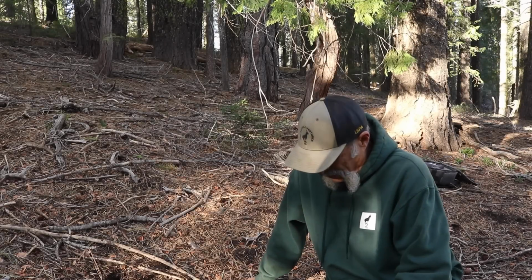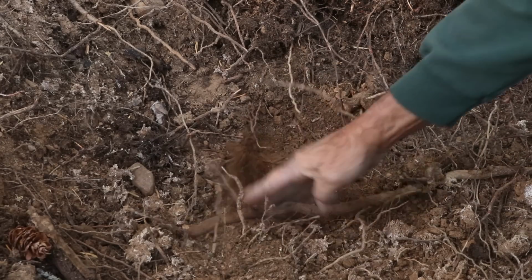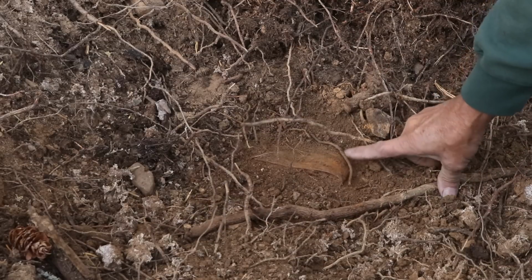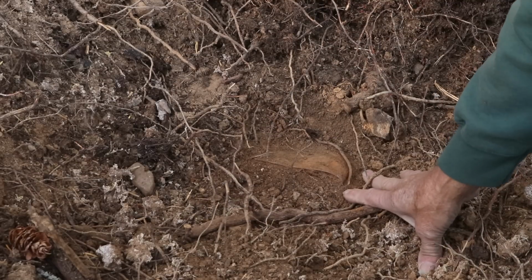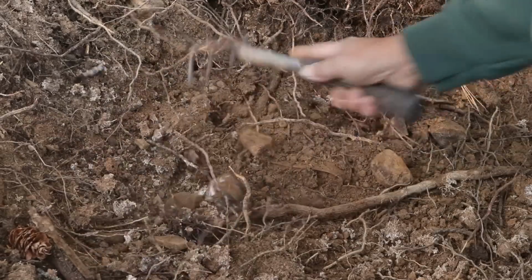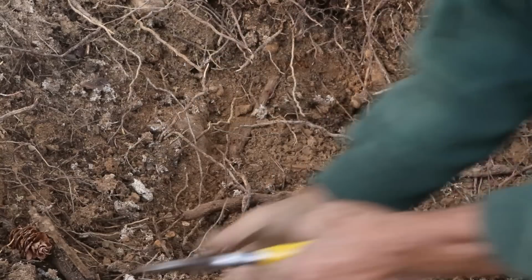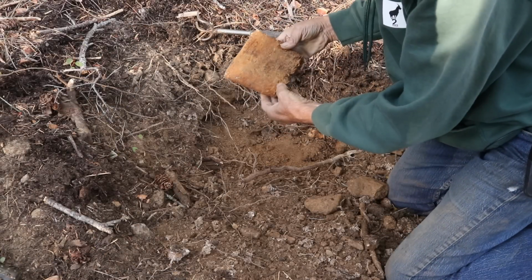Well, I just came across a piece of iron. I think it might be an old can. Let me show you. Now you can see right here the chunk of iron. Now if it's a can, that's good. If it's a piece of pipe, well then that's what you would find in a hydraulic pit. See if we can figure out what it is. It is definitely an old can.